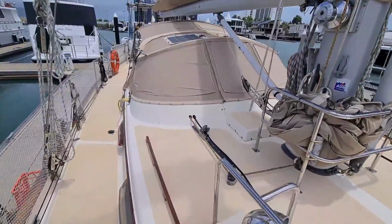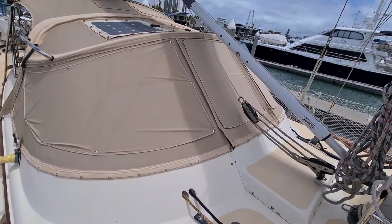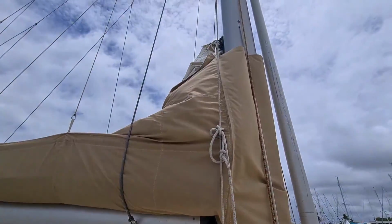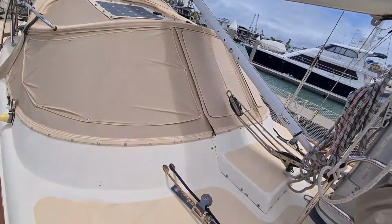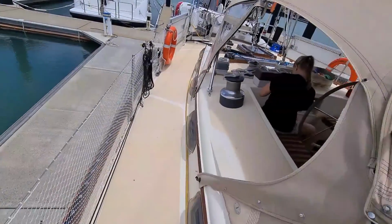We've put the covers on our perspex windows here with the bimini. It makes it a lot cooler. And we've got to put the sail in the boom bag properly and do a few other bits and pieces. That's just a quick walk around summer.